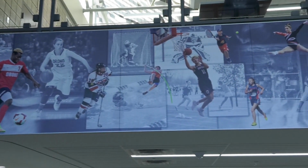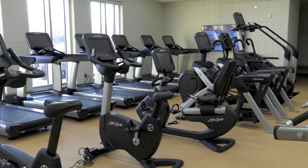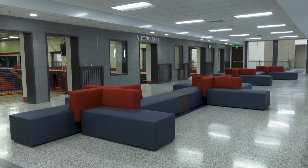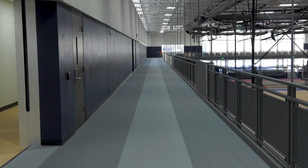We have 6 little cities in our district, and none of them are going to have the ability to build a community center like a Plymouth would or a Minnetonka. So we wanted to do that for those cities and combine an activity center and a community center together. This is open all day to the public.